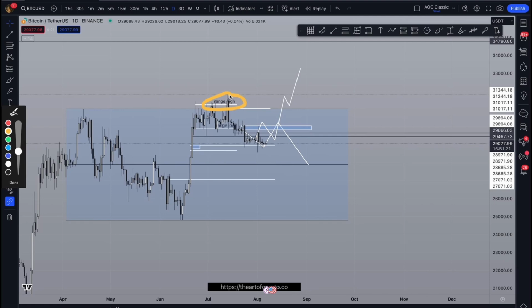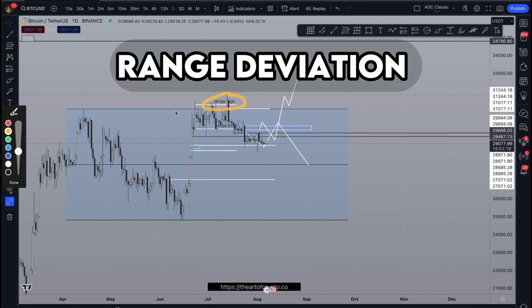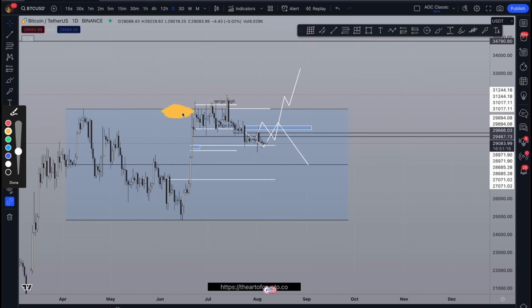And this here is called a range deviation, where you take out one of the extremes of the range, and now statistically speaking, 80% of the time, once you get range deviation, you tend to deviate back to the opposite side.